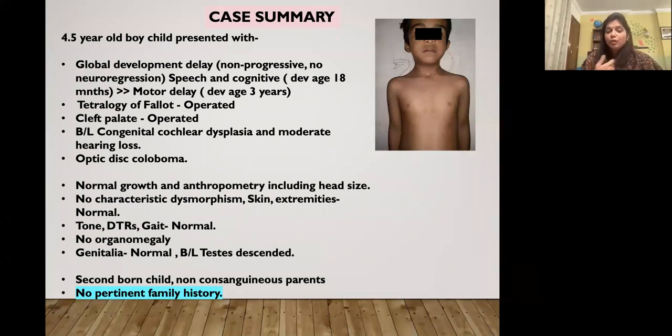So this was a 4.5-year-old boy who presented with global developmental delay. There was no neuroregression. The child was improving slowly, and there was speech and cognitive delay, which was much more than the motor delay. The child also had a lot of malformations noted at birth. He had tetralogy of Fallot that was operated, then cleft palate, bilateral congenital cochlear dysplasia, and moderate hearing loss, along with optic disc coloboma.